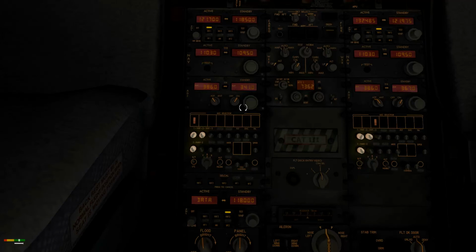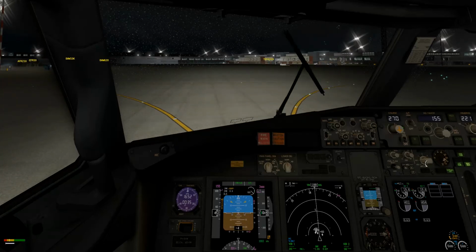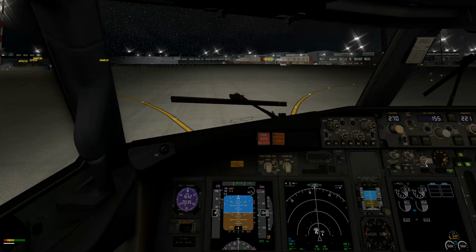That was a bit of a mess because the tower came on very late. And so I had to fiddle around doing things very fast. Anyway, let's go back to ground now. Heathrow ground, KLM 447 with you, good evening. Request stand 408.